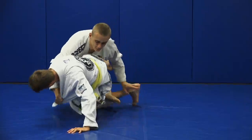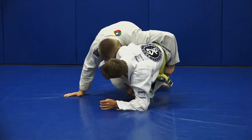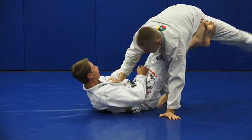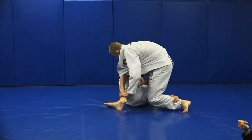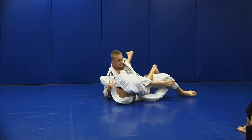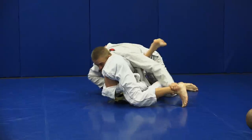Here we have Nolan on bottom, DJ on top. I saw Nolan in one of the breaks teaching a technique with Marissa. DJ is doing the right thing of controlling the foot to step over, Nolan looking for the back. Trying to go into a berimbolo position, trying to stay tight. DJ looking to untangle the legs.